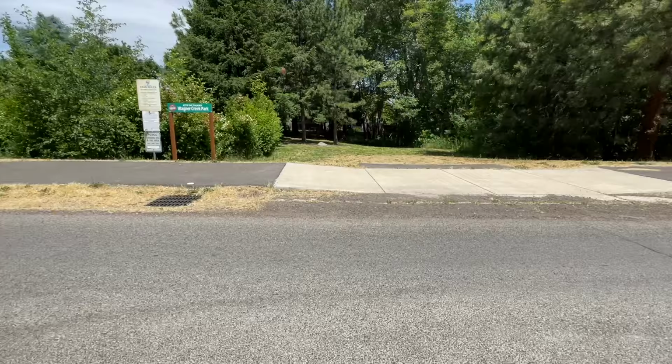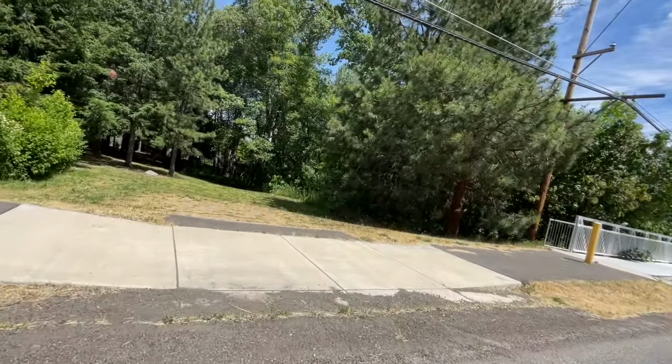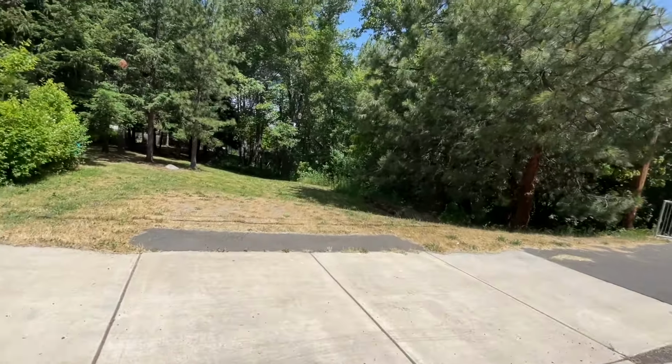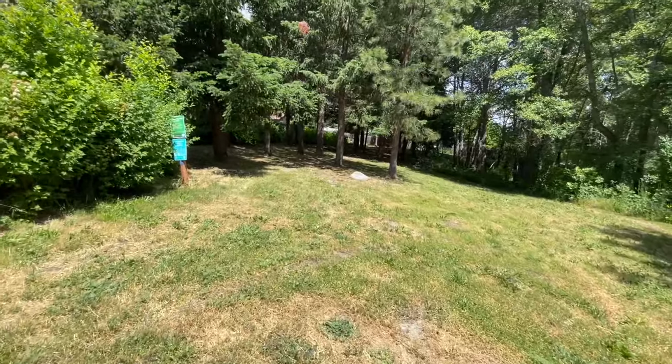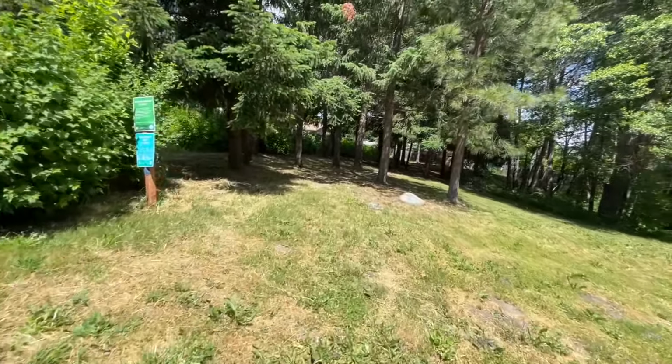Wagner Creek Park. Perfect place to take a little break.